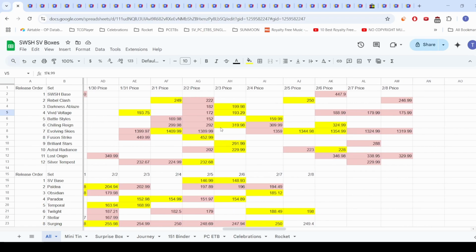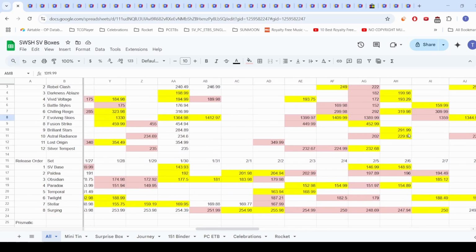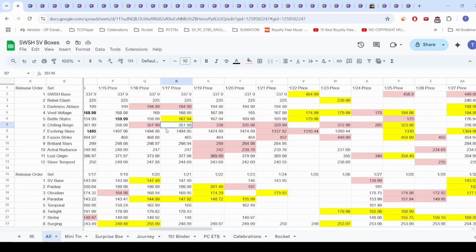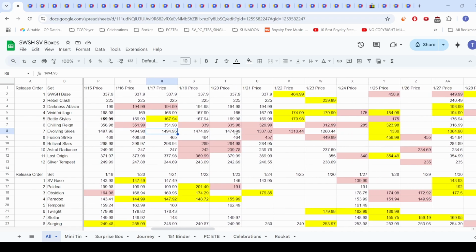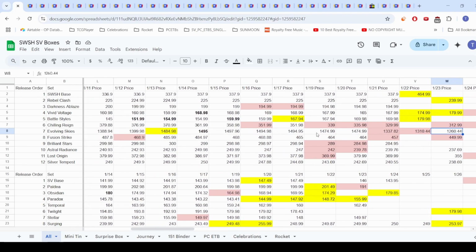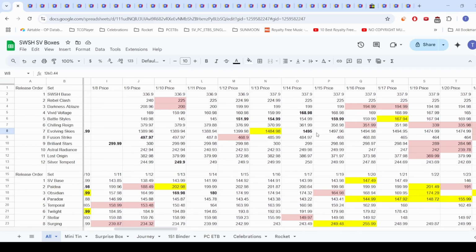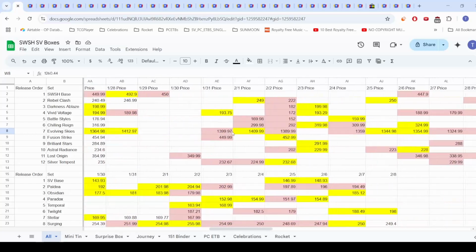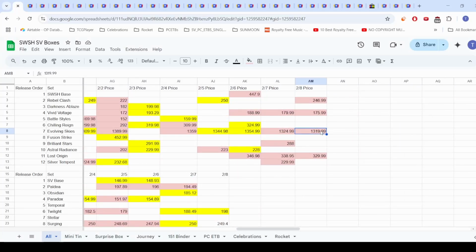Evolving Skies is continuing its descent downward back to 1320. I've seen this happen before. It actually has done this several times. Like over here, it's going from 1500 to 1475 all the way down to 1260. So it just has these runs between 1250 and 1500. I think it's pretty normal. There are so few boxes sold in a day that it'll be a little volatile unless there's some big spike in buying. But it's pretty expensive, so not everyone can really afford this box.